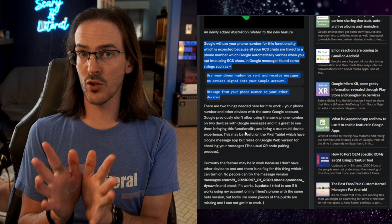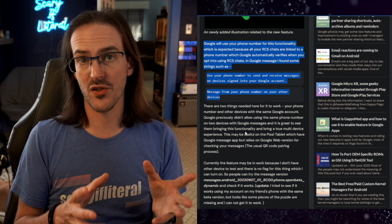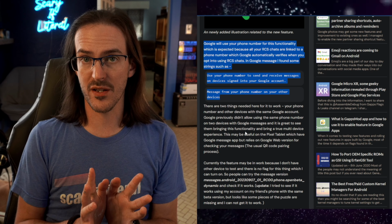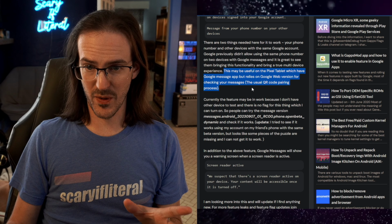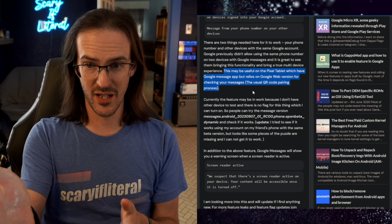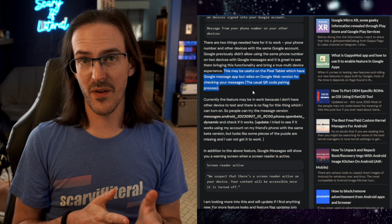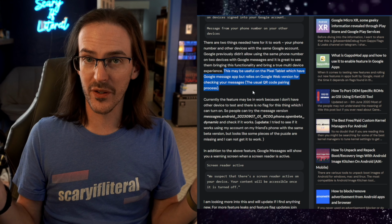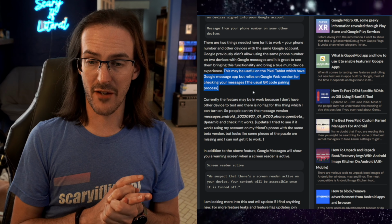Now, I'm assuming your basic SMS should be there because that's how it works in the Messages for Web interface. I'm assuming it will be the same here as well. As they mention here, maybe the biggest beneficiary and maybe the biggest reason that they're doing this is because currently their own Pixel tablet uses Messages for Web, the web app, to have text messaging across devices. And it would be really nice to have a proper application to properly compete with an iPhone and an iPad using iMessage. That is a definite advantage for them.